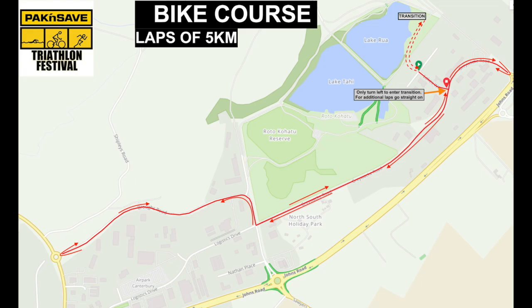Onto the bike. Once you pass over the mount line, you bike up Lakes Way, turn left into Greywacke Road, and then you are on the bike course and you complete the number of laps required for your particular event. You do not come back down Lakes Way each lap to complete a lap. You just carry on Greywacke Road, and when you finish your number of laps, then you will turn left into Lakes Way to complete the bike leg and dismount at the same point that you mounted.